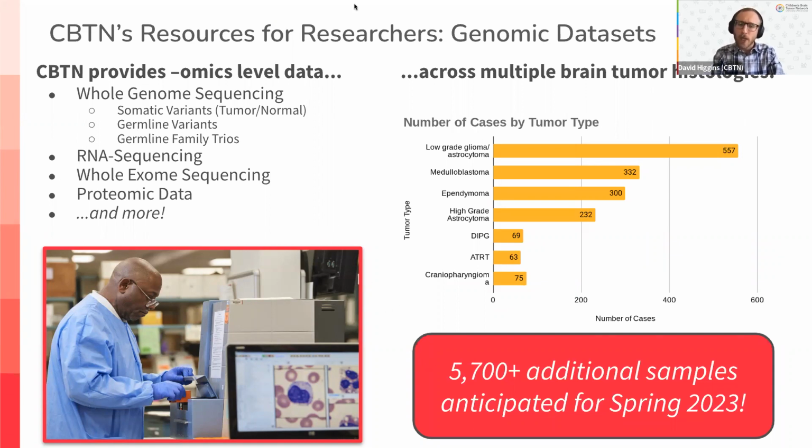We're very excited. As part of CBTN, we received support from the National Institutes of Health, NIH, to do additional sequencing. We have been sequencing this past year an additional 5,700 samples that we're very excited to be sharing very soon, hopefully in spring 2023. So our data set is about to more than double in size. Once it is complete, we are going to share it with the world as soon as possible. Now is a great time to get involved and learn more about CBTN, as we're ready to provide even more data for researchers.